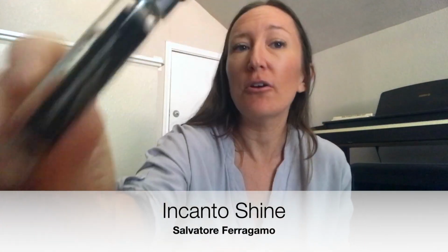Next up, we've got Salvatore Ferragamo Encanto Shine. Now, I'm going to tell you flat out, I really strongly dislike this fragrance. It smells like cat piss to me. I don't expect anyone to purchase this unless you're somehow obsessed with this fragrance and you want a decant. But just warning you, I would not blind buy that. For me, it's gross.